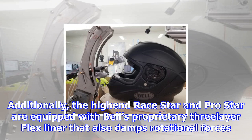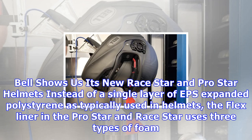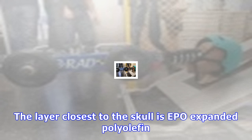The BRAD device was designed in-house to test rotational impacts, using a head form and neck from a crash test dummy. The material used on anvils at the point of impact is essentially 40 grit sandpaper, which mimics the traction of asphalt. MIPS is currently found in Bell's Moto 9 motocross lid and its new Star MIPS and RS2 helmets. Additionally, the high-end Race Star and Pro Star are equipped with Bell's proprietary 3-layer flex liner that also damps rotational forces. Development time for a new helmet ranges from just 12 months for simpler designs, but the flex system required 5 years of evolution before it hit the market.